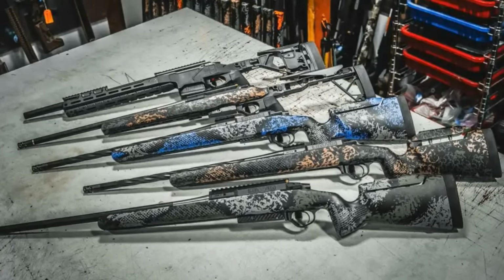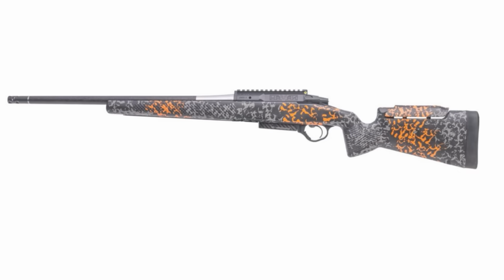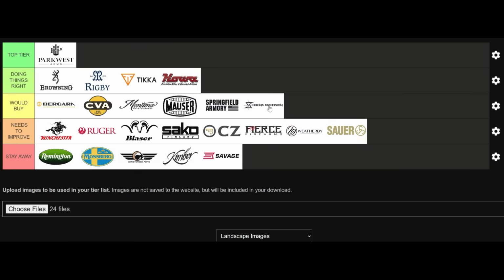I will admit though, Seekins rifles are geared more towards the long range shooting and hunting crowd or the tactical crowd. But for $1,800, I don't think it's possible to find another rifle built like this with consistent quality. Seekins might be the best value in this entire video, so I'm making them top tier.